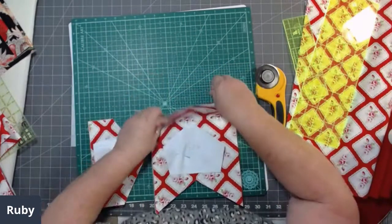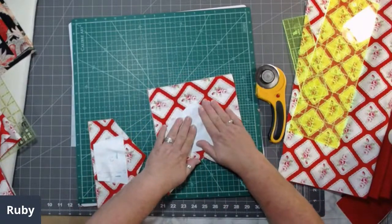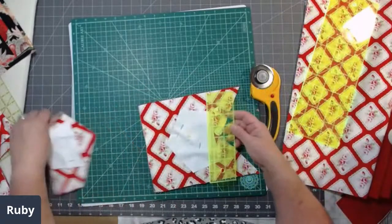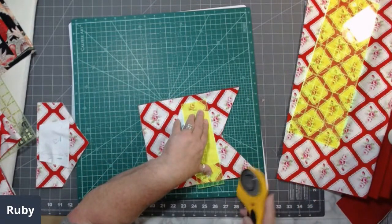Now, where's the other pin? It's right there. Shakita says, I saw someone on YouTube use a pizza cutter for crafting only, for cutting fabric. Really? Wow. Mine's blunt. It wouldn't cut through butter.